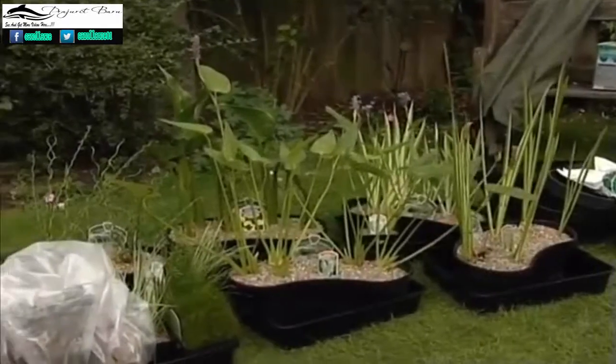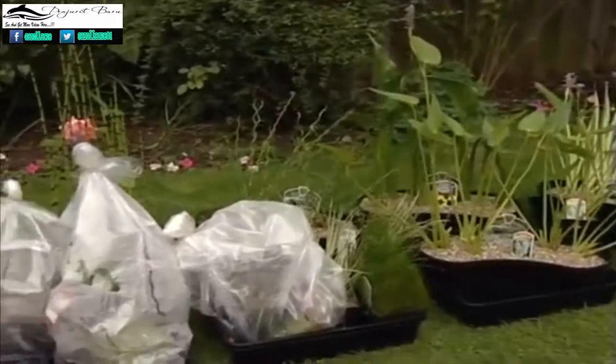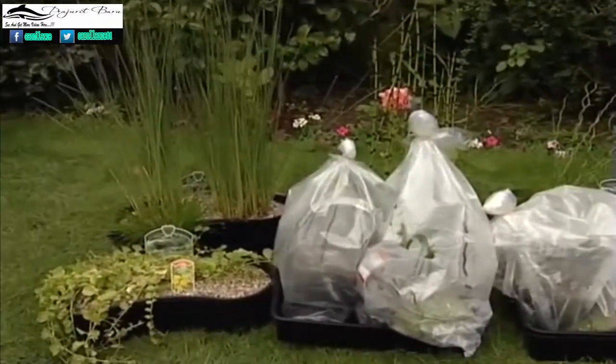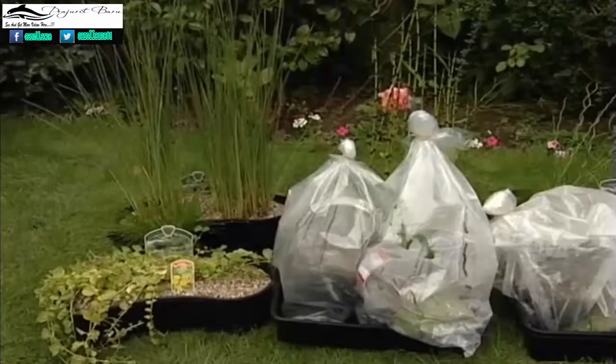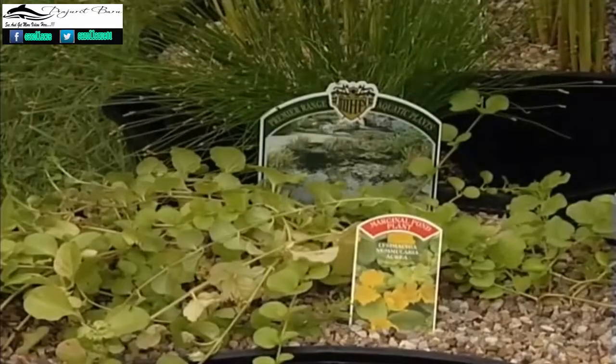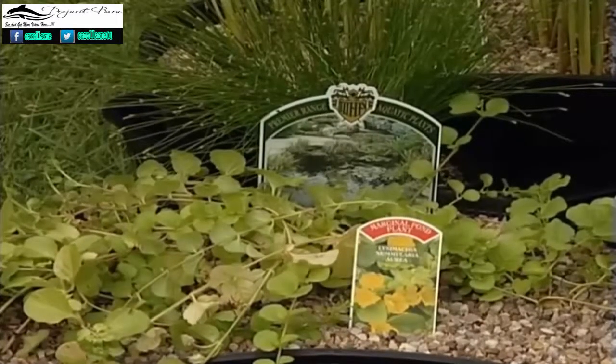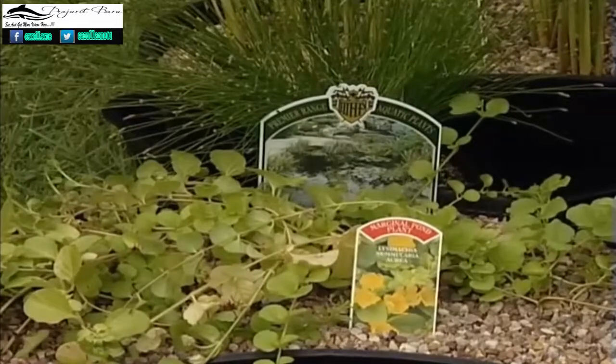A correctly planted pond does much to benefit the feature as a whole, both in the way that it looks and in the way that the natural balance of the system is enhanced. Plants also provide a welcome source of interest and shelter for fish, giving them somewhere to hide from both the sunlight and any potential predators.